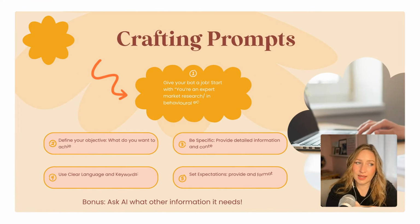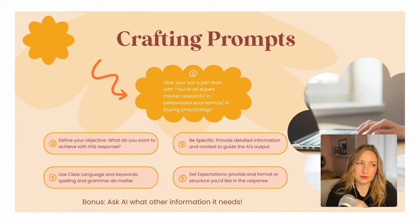When you're crafting a prompt for AI, there are a few big steps that you want to take. First, you're going to give your bot a job. Start with, you're an expert in behavioral economics, in buying psychology, whatever role it might be that you want to give the bot. By giving it a job like that, you're giving it a place to start looking for knowledge base, and that helps tailor your answer. Next, we're going to define our objective. What do you want to achieve in this response? So telling it, I need you to do X, Y, Z.